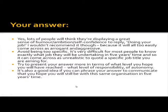It's very difficult for people to know exactly what job they'll be doing in 5 years time, and so it's very unrealistic to quote a specific job title you're aiming for. Try to present your answer more in terms of what level you hope you will have reached, what level of responsibility, of autonomy. That would be more realistic. You could say, in the first year I'll be in the learner mode. So you can be more general, less specific. It's also a good idea to phrase your answer to communicate that you hope you will still be with the same organization in 5 years time.